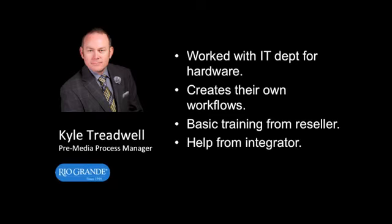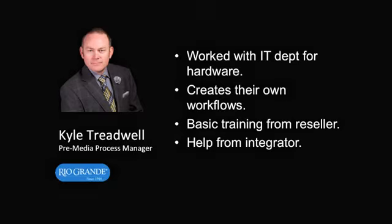I also had help from Andrea on getting some scripts written for us to do some custom flows for the PSDs, as I mentioned, contact sheets, and saving legacy files.